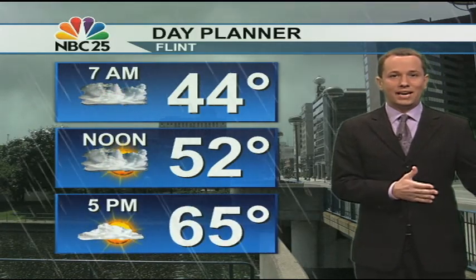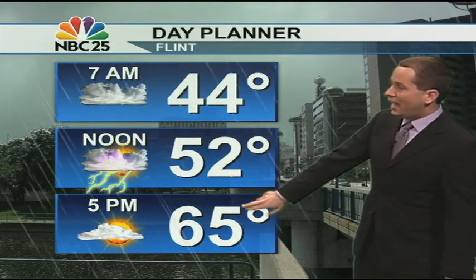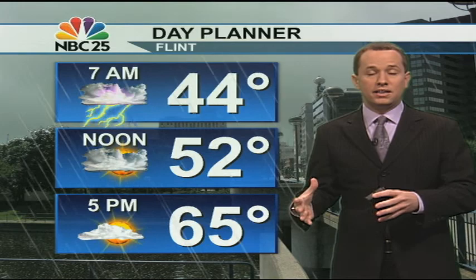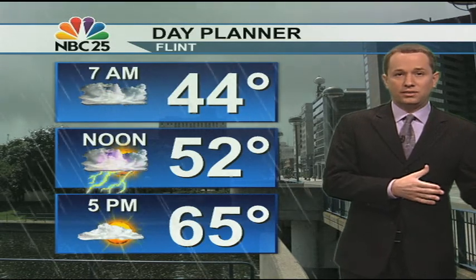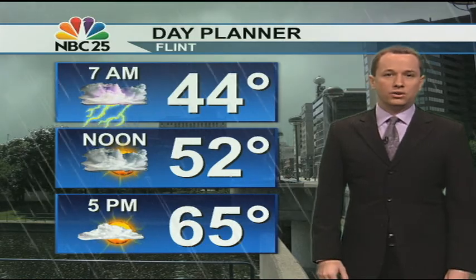We'll still hold on to a shower chance, maybe even a rumble of thunder, but the best rain opportunity will be for the next 6 to 8 hour period. Then we'll start to see it become a bit more isolated this afternoon. With a few peaks of sunshine, I'm expecting the I-69 corridor to make it into the mid 60s, and low 60s from the Tri-Cities north, with the cloud cover holding on a little while longer in these locations.